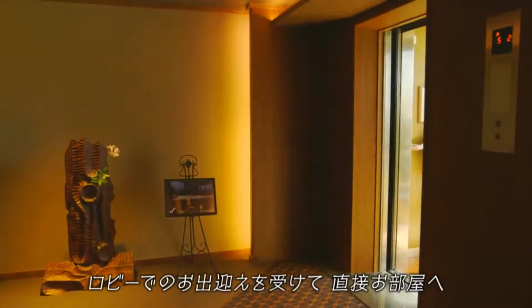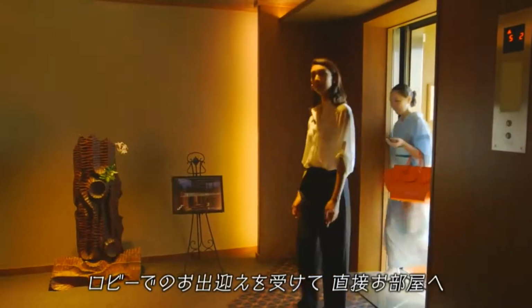Hotel staff welcomes you in the lobby before leading you to your room.